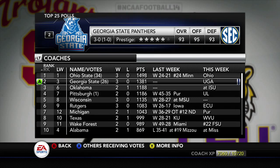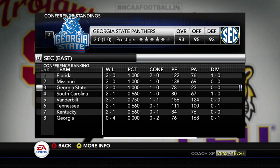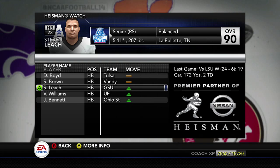And we're going to take a look at that top 25 poll now. Georgia State, number 2 in the country. Week 4 was a bye week. We actually got leapfrogged by Georgia Tech and remained 3 until we came and went through week 4. So we're number 2 in the country now. Looking at the conference standings, we are right up there tied with Missouri and Florida in the SEC East. So this East division is going to be a hard one, and we still have Missouri and Florida to play. We haven't even played division play yet.